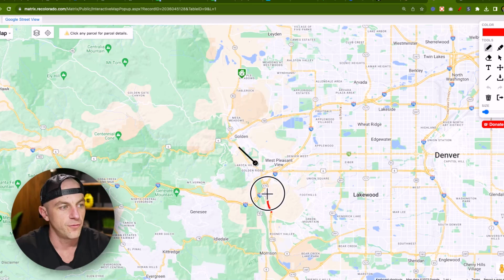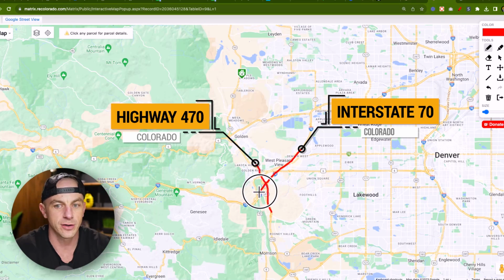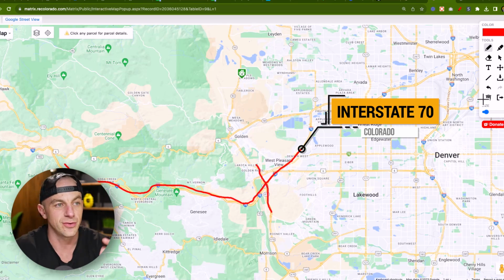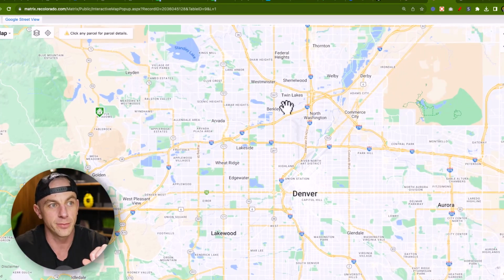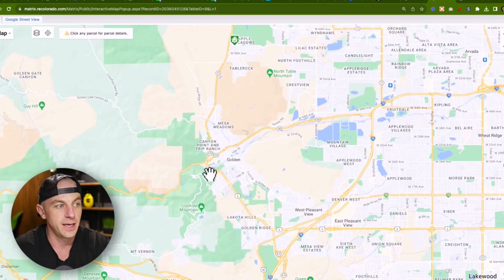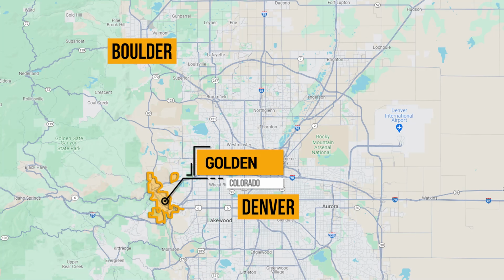So, all right, so you've got 470 cutting up north and south here, right? And then you've got I-70 that's coming out of Denver. And it's going to go straight out west. And this is what's going to take you to every single ski resort that's out there. It's going to take you all the way out to Utah, then all the way to Vegas. So you're really, really close to I-70, which makes it extremely easy to get to the mountains or even get out to the airport. Because if you just take it straight east here, it's going to take you all the way out to DIA. You may feel that, hey, you're out here a little bit in Golden. You're really not. You're close to Boulder. You're close to Denver. You've got quick access to the mountains. You've got quick access out to the airport.